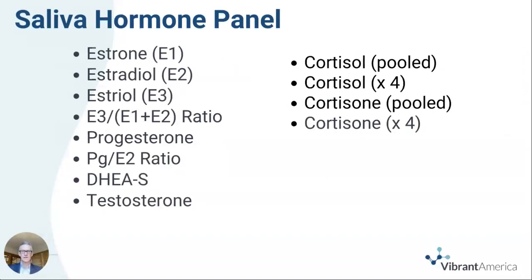Okay, now here are the hormones that you'll see. We expand it. You're getting the other estrogens. These are the 3 main estrogens: estrone, estradiol, and estriol. We're looking at a couple of important ratios here. This is the estrogen quotient. And then we're looking at the progesterone to estradiol ratio, which we can use to assess whether they are progesterone or estrogen dominant. And then again, the biggie are the diurnal cortisol patterns. And then again, we can measure testosterone and DHEA, a couple of the androgens in the saliva. Nothing wrong with doing that at all.